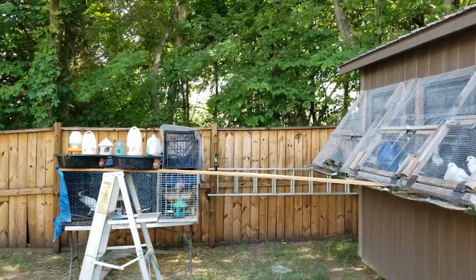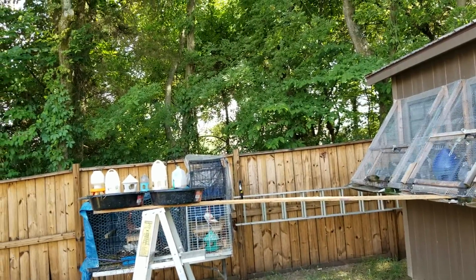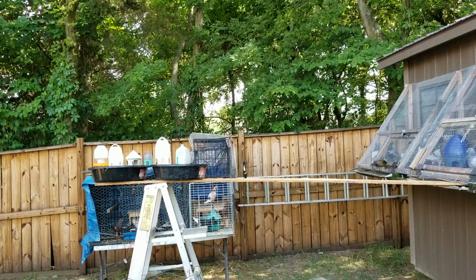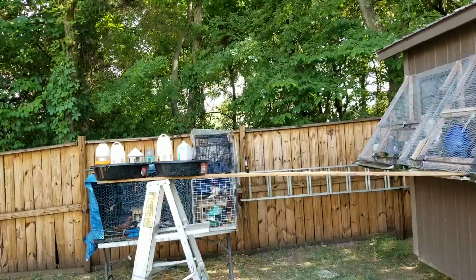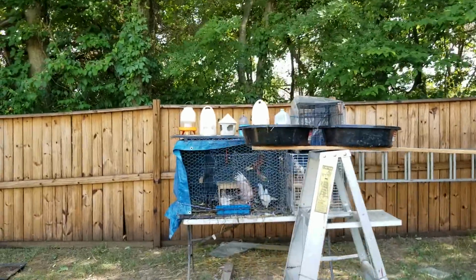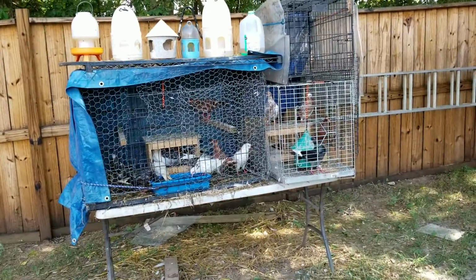This is Ham's Loft. It's Sunday, about 3 p.m. It's roughly 90 degrees, in the low 90s or the high 80s. Got the flights over there. Just fed them and put some water in for their bath.